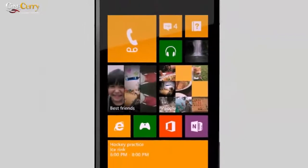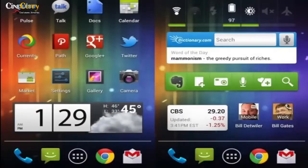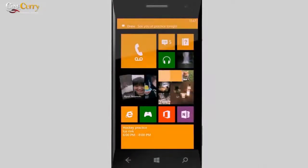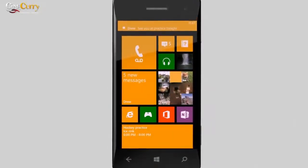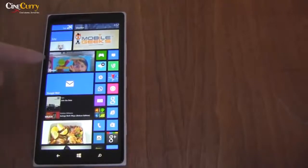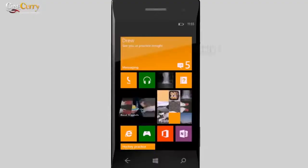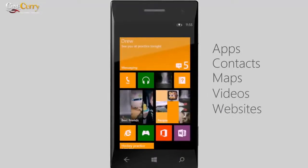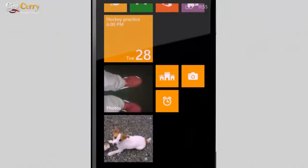iOS has its icons and folders, Android has its widgets, but Windows Phone's live tiles beat them both in terms of flexibility and customization options. From the home screen, you can get a smooth animated overview of your life: photos of your contacts, emails in your inbox, recent shows on iPlayer, upcoming appointments, ebooks, websites. It's all in front of you straight away.